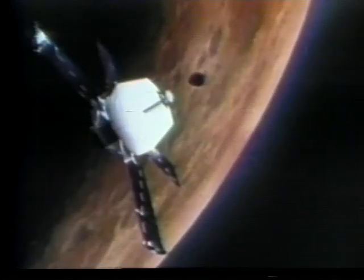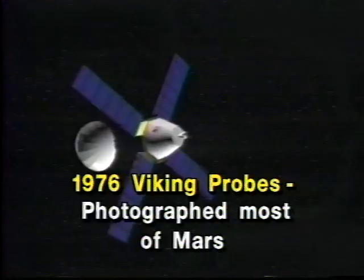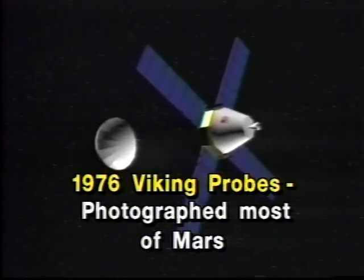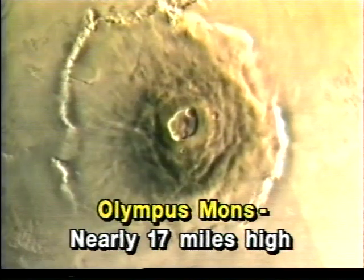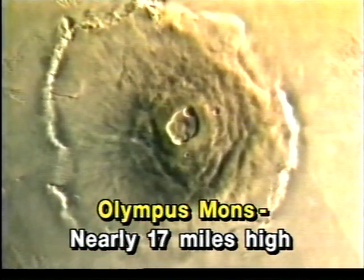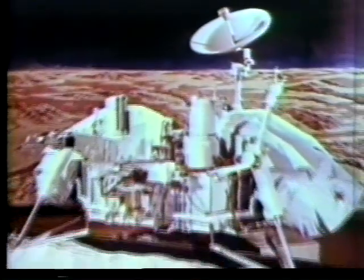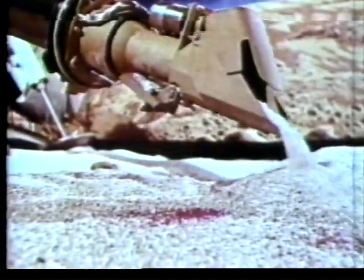Since the early 1970s, various space probes have visited and studied Mars. In 1976, the Viking probes photographed most of Mars' surface, including the largest volcano in the solar system, the inactive Olympus Mons, which is nearly 17 miles high. Touching down on the planet's surface, the spacecraft conducted biological and chemical tests. Samples of the Mars soil, however, failed to indicate conclusively any sign of life on Mars.